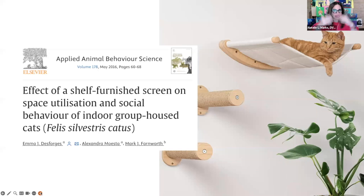If you're doing great at your hospital, you're not using pheromones, is it absolutely essential? Should you shut down your hospital? No, of course not. But every little tool helps. And we know more cats than not have stress. It's the number one stressor for a lot of them, is leaving their home and coming to us.